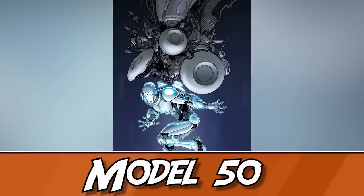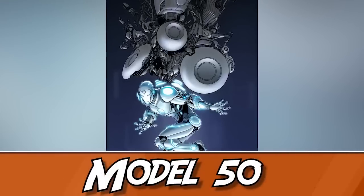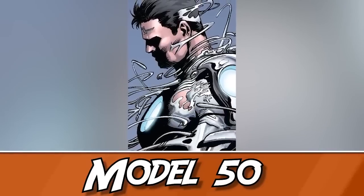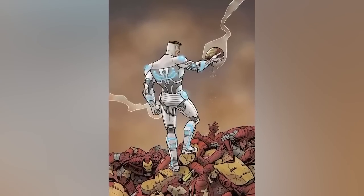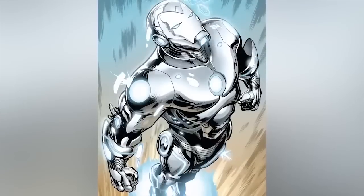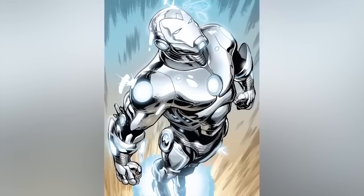Number 5, we have Model 50 Endocyme Armor. Following the inversion spell that flipped his moral axis, Tony designed the Endocyme suit, a symbiotic suit made completely of a liquid smart metal that hardens when in contact with his body. Based off the symbiote's biology, this suit is basically meant to be on his person at all times, and it can even be controlled remotely, going as far as to take a humanoid form that is able to take commands through a psionic link.